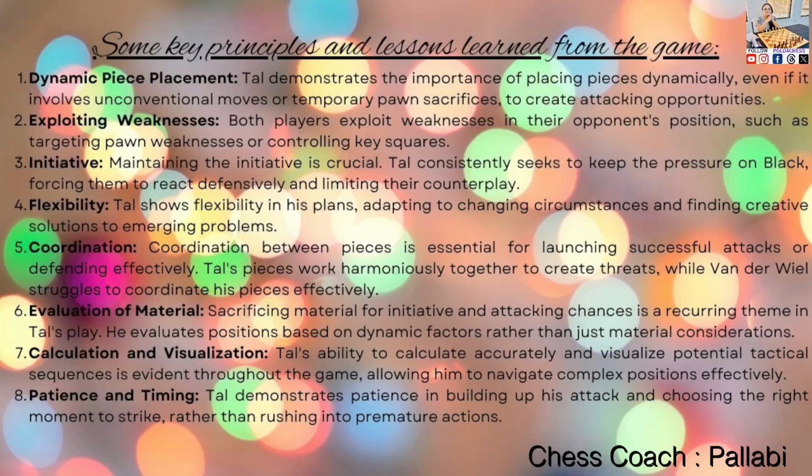Number 3, initiative. Maintaining the initiative is crucial. Tal consistently seeks to keep the pressure on black, forcing them to react defensively and limiting their counterplay. Number 4, flexibility. Tal shows flexibility in his plans, adapting to changing circumstances and finding creative solutions to emerging problems. Number 5, coordination. Coordination between pieces is essential for launching successful attacks or defending effectively. Tal's pieces work harmoniously together to create threats, while Wiel struggles to coordinate his pieces effectively.